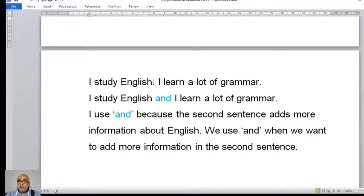So here I study English, I learn a lot of grammar. How do I join these 2 sentences? I use and. I study English and I learn a lot of grammar. How do I use and? I use and because the second sentence adds more information about English. We use and when we want to add more information in the second sentence. So the first sentence gives me some information, the second sentence gives more information, or the second sentence adds more information. So how do I join these 2 simple sentences? I use and.